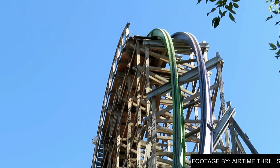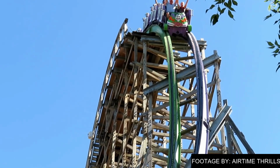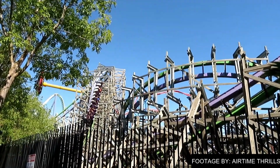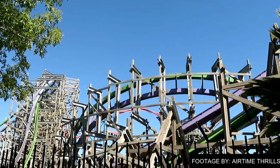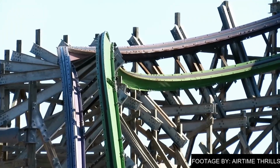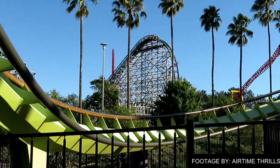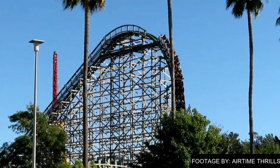The main reason why I believe that they're only running 1 train ops 90% of the time is what I like to call the Six Flags off season. I call it that because there is no off season, or at least for this park. I know some Six Flags parks do have an off season where some don't, but in the parks that do not have an off season like Discovery Kingdom, what I notice is that they like to take one of their trains and run it for the entire rest of the season and send the other 2 trains off for maintenance or do maintenance on them while they're in their maintenance bays.